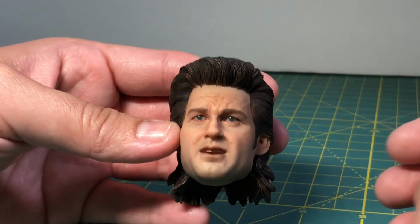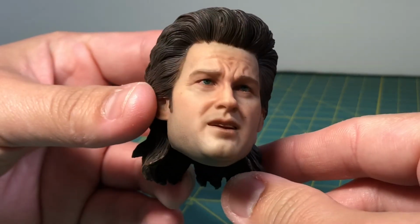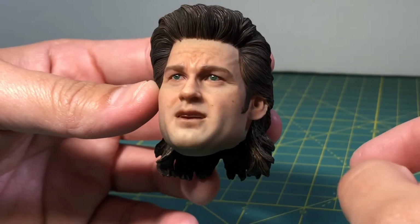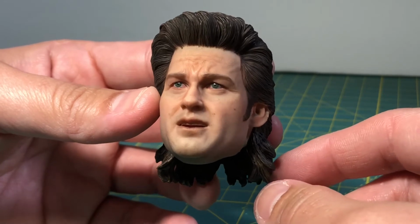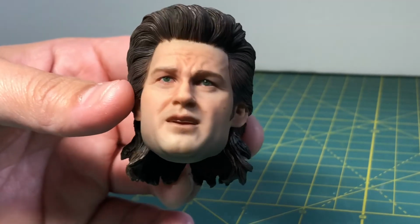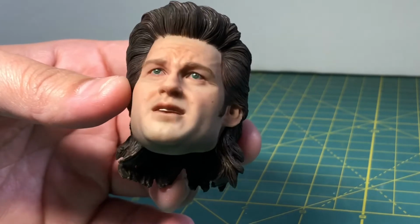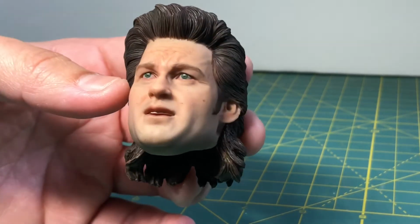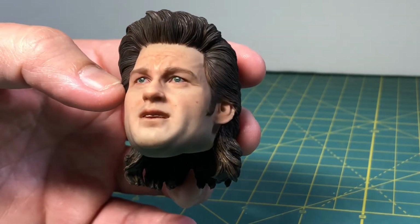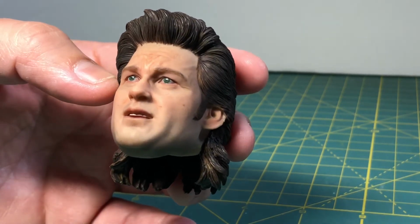Alright guys, so here's the head sculpt. Kind of played with the lighting here a little bit so you can get as detailed of a look at this as you possibly can. Unfortunately, I got bad lighting here, so it's going to wash out some of the colors a little bit. But at least hopefully you'll be able to see the detail in the sculpt itself. My first impression is it looks like a really good Kurt Russell to me. I might not be the best judge for saying, oh, this looks wrong, or this part of the face is too thick or too narrow, whatever. All in all, it looks really good to me.